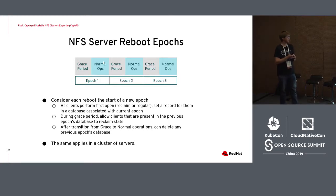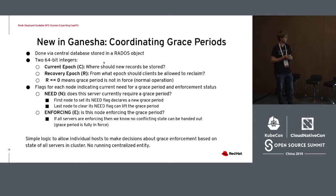So the observation is that we can use the same logical organization of the grace periods and the normal operations and have this apply to a cluster of servers. And why that's a difficult problem is that if we have multiple NFS servers exporting the same backing file system, you may have state that's issued to one client of one NFS server, and during a failover event, another NFS client of the other NFS server may try to acquire that state. And so now we need to form agreement on what state has been issued and how to reclaim it.